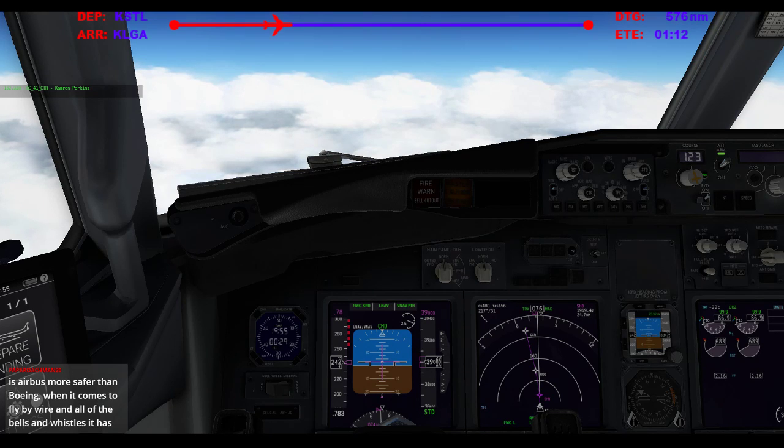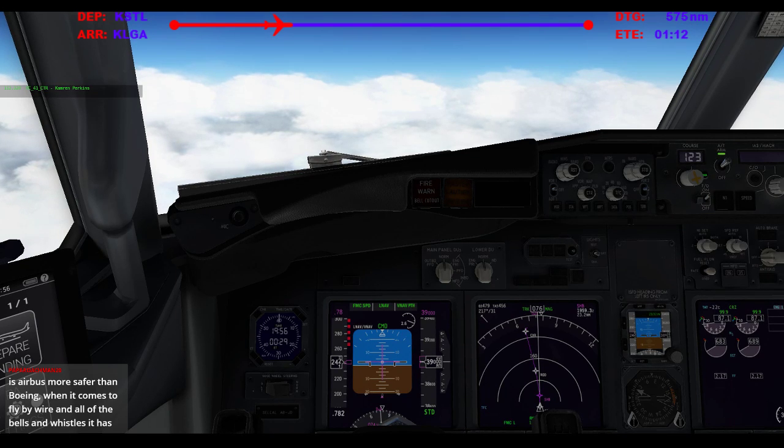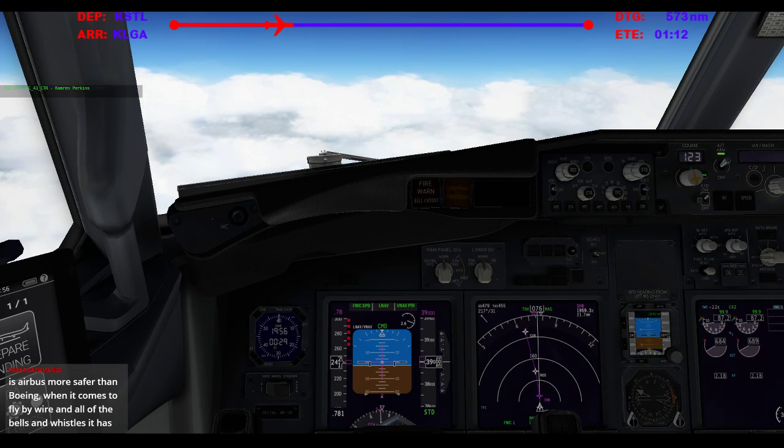Is Airbus more safe than Boeing? I don't know if it's more safe. I mean, I would put my trust in a human more than a computer. Well, maybe not necessarily, I don't know. Like, for example, what if you needed to do a barrel roll? You couldn't do that in an Airbus. It wouldn't let you.